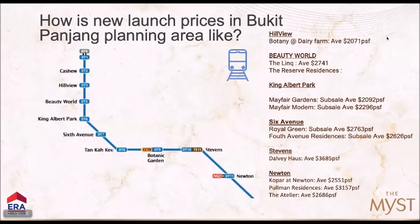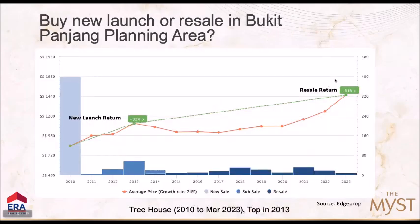Then I also looked at new launch prices along the whole MRT line, like you mentioned just now, from Cashew MRT all the way down to Hillview. Botany is at 2,071. Going down to Beauty World, Link is 2,741. Reserve is 2,460 today. King Albert Park's average sub-sale is 2,002. Going down to 6th Avenue, it's 2.7k already, and once you hit Stevens, it's 3,006. Newton is 3,001. So you can see for yourself, Cashew, being in the west and at the fringe of RCR, is going to be a very attractive, affordable quantum for the massive new launches this year.